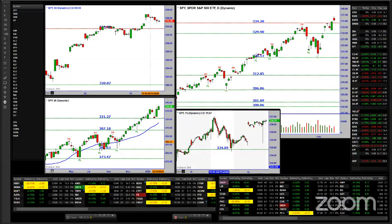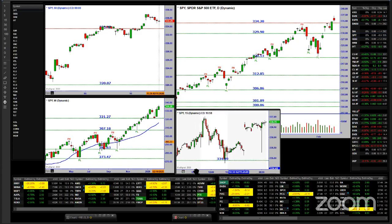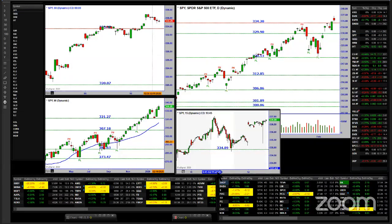Yesterday, we had a little bit of a baby correction day, which we did quite nicely with our short intraday. We caught this decline. It was really on the 5-minute that we got on board with a continuation pattern, and we nailed it virtually off of the low where we covered it. It was very good.